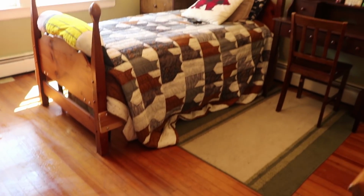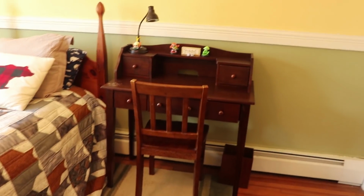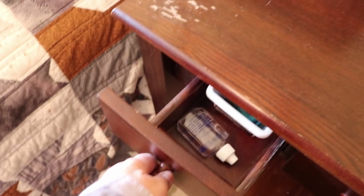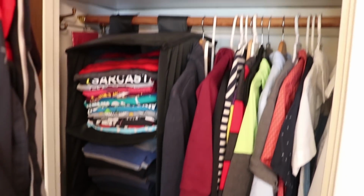I'll say it again. Let me give you a quick tour and then I'll say goodbye because I have some gardening to do. So here's Willie's room as it stands today. We just have the desk that's been entirely decluttered. There's barely anything in drawers now. Just a few things here and there. Cards and money. All the pens and stuff are in here. His closet, which we did 3 videos ago, is still in good shape. This is practically empty.